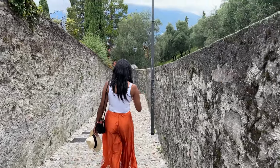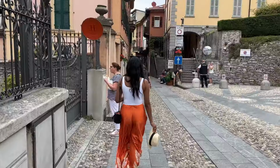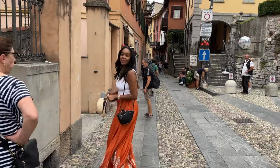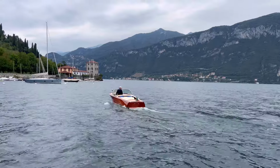So come with me for our very first full day in Bellagio. The day before was actually our first day and we took a day trip to Switzerland. I'll share that in another vlog. But today, this morning, we are heading for a boat ride on the lake. We are heading out with Bellagio Yacht Experience and we booked it a couple weeks in advance.